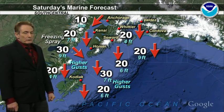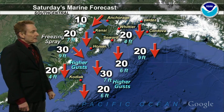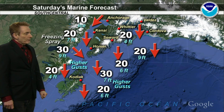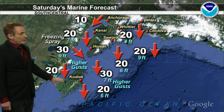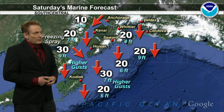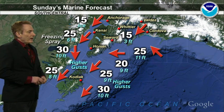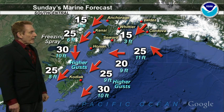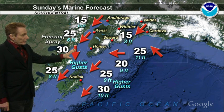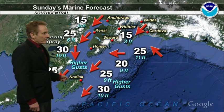And for Prince William Sound, north 20 knots tomorrow, north 20 also for the North Gulf Coast, and north to northeast 10 to 20 Cook Inlet. Gale force gusts for Kamishak Bay there with heavy freezing spray, also heavy freezing spray into Shelikof Strait. 30 knot winds, mostly out of the north or northwest for the Barren Islands. Sunday, northeasterlies, 25 to 30 knots from the Barrens down across Kodiak Island, Shelikof Strait, 30 knot northerlies, Kachemak Bay. Heavy freezing spray again through here from southern Cook Inlet all the way down to Shelikof Strait.